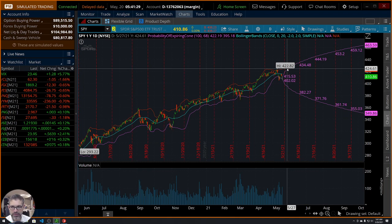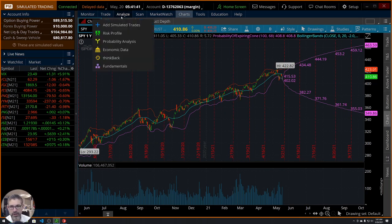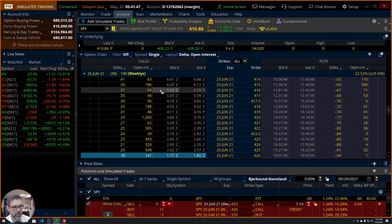Now, interestingly enough, this Iron Condor is skewed in the sense that it gives us a negative delta, which is okay, I guess, if you're coming into a day that's looking to be down. Maybe it'll continue. All right, let's go ahead and build today's trade. So there it is on screen, but we're going to go to Add Simulated Trade so we can show you how to build it.